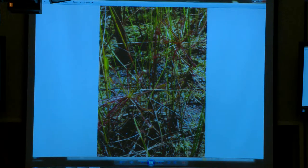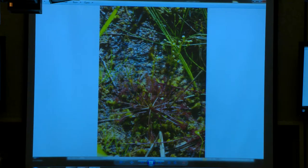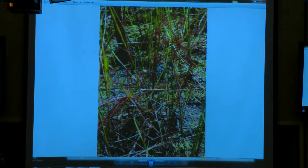Then the floodwaters receded, and as an adaptation to cope with the flooding, these plants grow these big, long stems to the surface, float at the top, and grow the rosettes, appearing kind of like this at the top of the surface. A lot of times the water isn't exactly clear, it's kind of muddy, just like that.